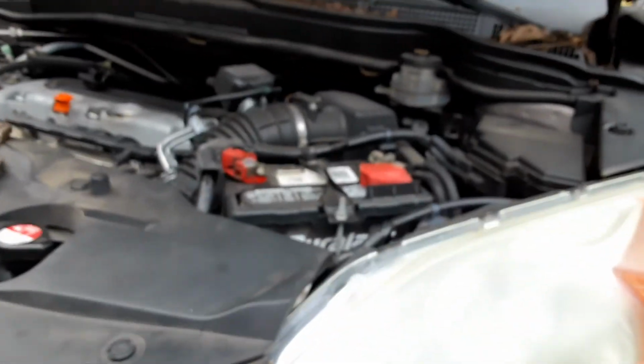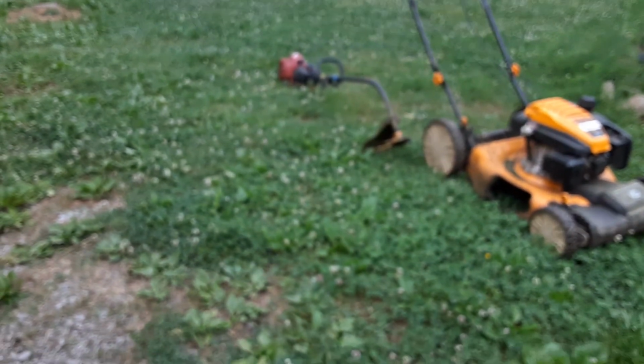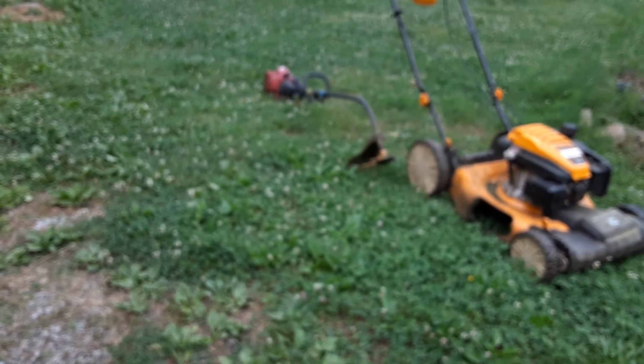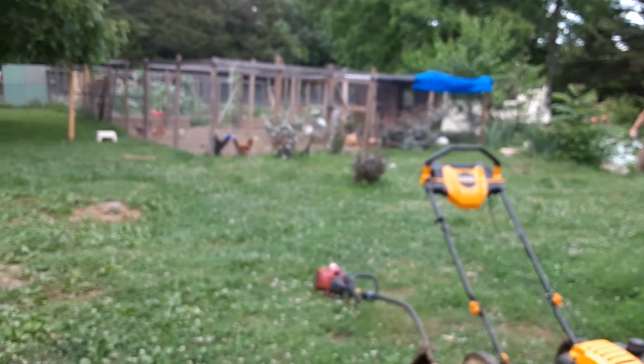And another way we save money on the homestead. Honey, how do we save money on the homestead? He's gone off. Well, let's try it this way. What he's doing is changing the oil in our vehicles. He does most of the vehicle maintenance, almost all of it, on his own. We do almost everything here. We hardly outsource anything.